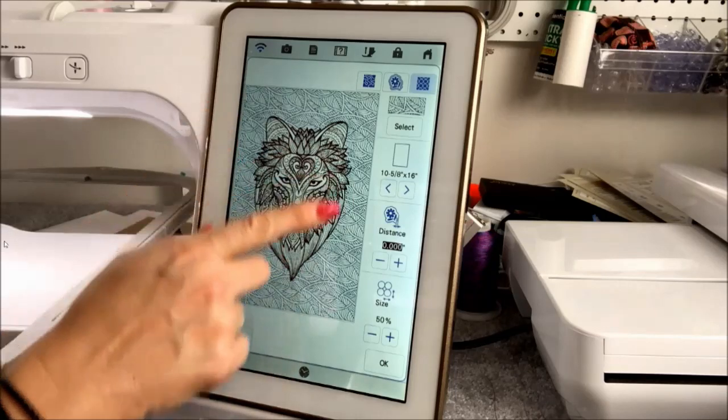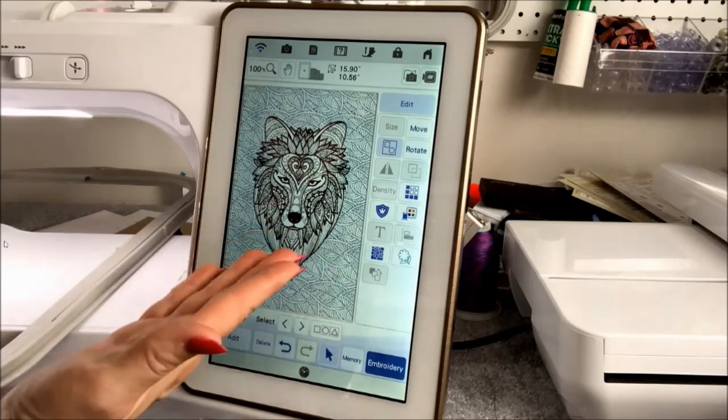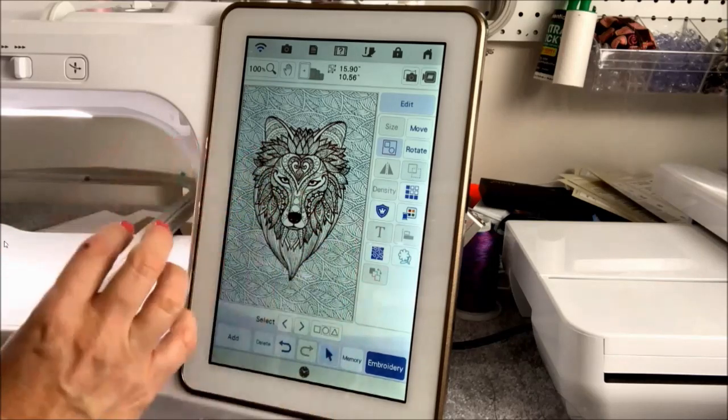So this is one of my favorite things of the Solaris, is the ability to add in these decorative fill patterns right here in IQ Designer. I mean, actually right here in embroidery. We can even do more in IQ Designer.